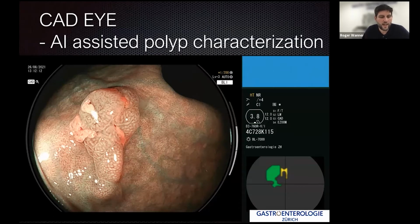This function analyzes in real time again and without freezing or zooming if a polyp is hyperplastic or neoplastic. The diagnosis is visually indicated by the use of different color codes on the position map you see on the right lower box. Green means hyperplastic polyps, yellow is for neoplastic polyps.